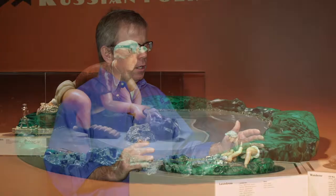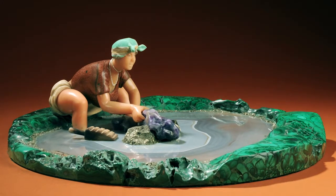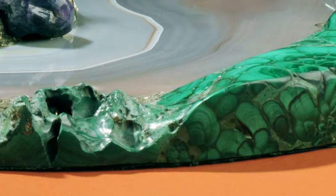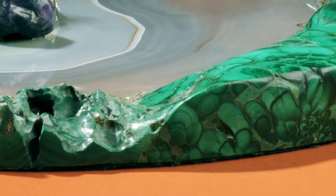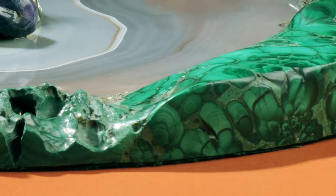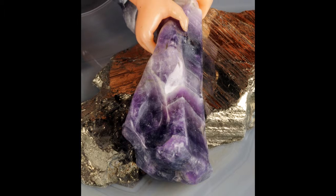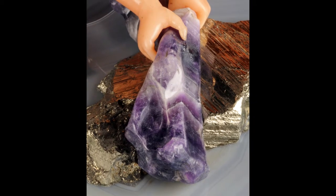The third sculpture I want to share with you is called Laundress. It's beautiful in its simplicity. It shows a peasant girl staring off into space, resigned to the monotonous plight of laundry day. The base that Konovalenko made is one single piece of malachite. The pool of water in which she's washing the clothes is made out of agate. And then you can see she's got a purple piece of clothing here, pyrite base, and so on.